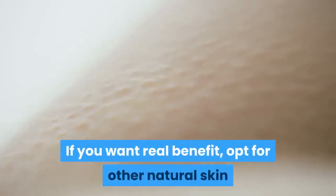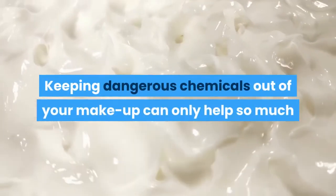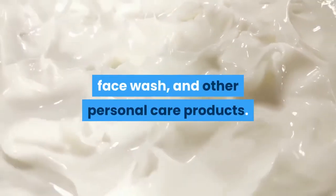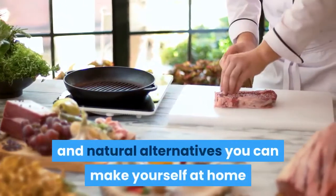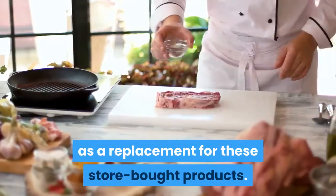If you want real benefit, opt for other natural skin and hair care products as well. Keeping dangerous chemicals out of your makeup can only help so much if you're still using traditional moisturizers, face wash, and other personal care products. There are many recipes and natural alternatives you can make yourself at home as a replacement for these store-bought products.